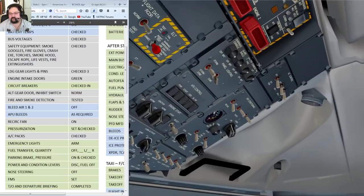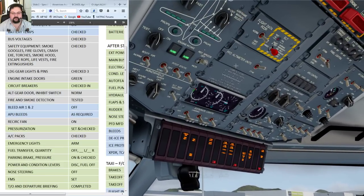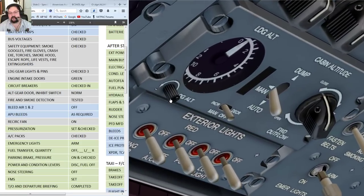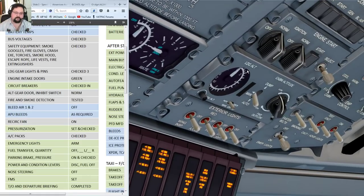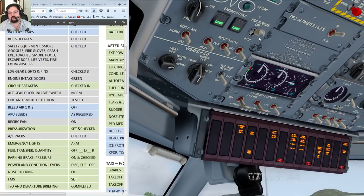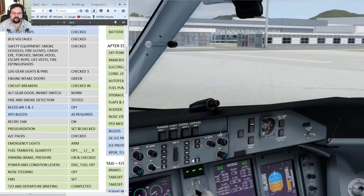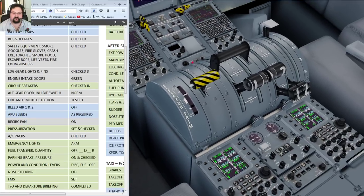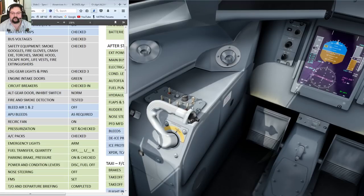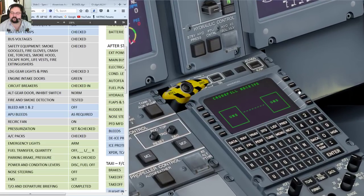Your air is off and bleeds are off. Recirc fan is on, pressurization and altitude set 0. Pressurization is automatic. Emergency lights. Transfer is off. Quantity is good, both sides. Power condition levers are off. Nose steering is on, and can actually stay on because we're not pushing back today. FMS is set and we'll do a departure briefing once we can. Crossfill fuel.